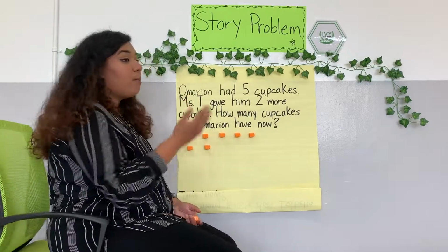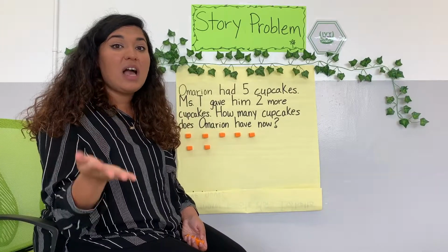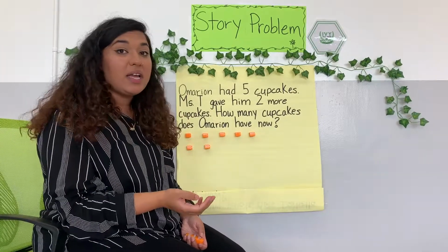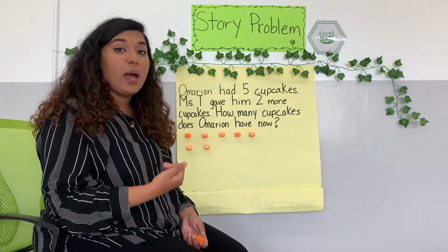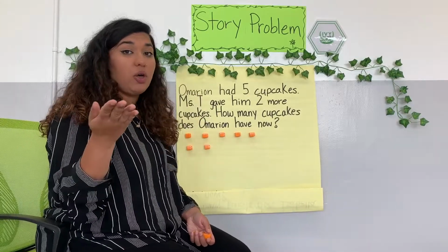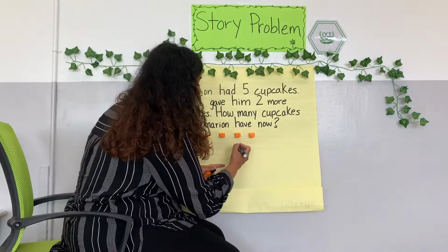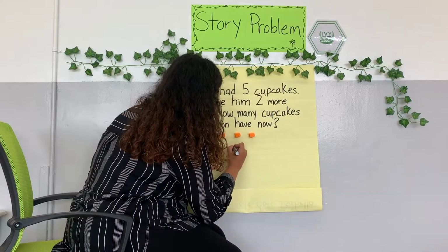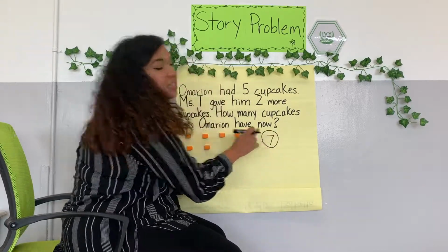1, 2, 3, 4, 5, 6, 7. Marianne has 7 cupcakes. Parent, if your scholar does not know how to write their numbers yet, it's okay if they can just count and tell you. Then you can represent the number for them like this. You would just put it here and give it a big circle so they can identify the answer.